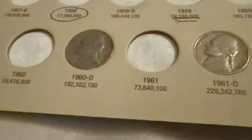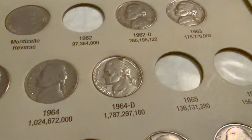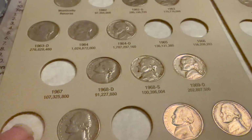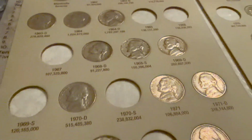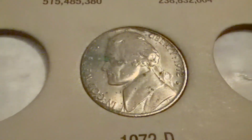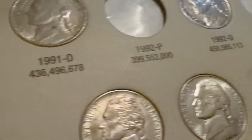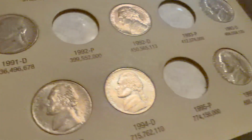But as far as the albums, I'm not really plugging anything into this album as you heard. We have a 60D, a 61D in this album, and then we go into the 62s all the way through. We're missing a few, like we're missing the 65 through 67, we're missing a 62 Philly, then we're missing some of the S-Mints, and then there's some that could be upgraded a bit. Other than that, they're fine. We're missing some Philly minted ones here and there. We're missing an 84D, and it goes to the Philly minted ones in the early 90s. We're only missing 3 of them. So definitely not too shabby for only 25 rolls or 1,000 nickels searched.